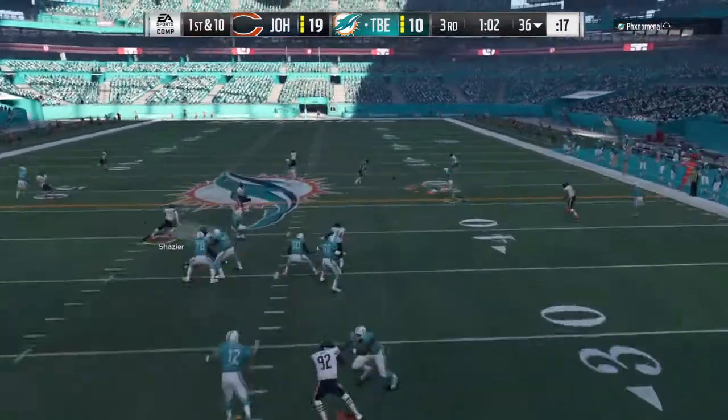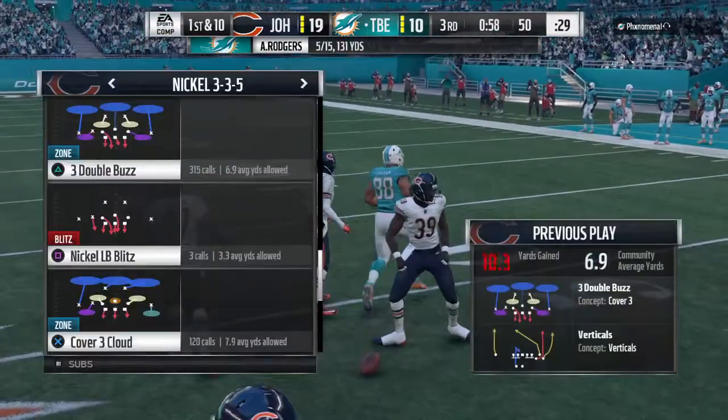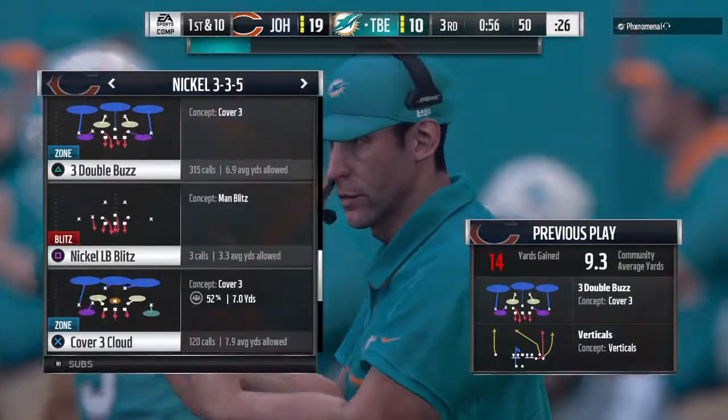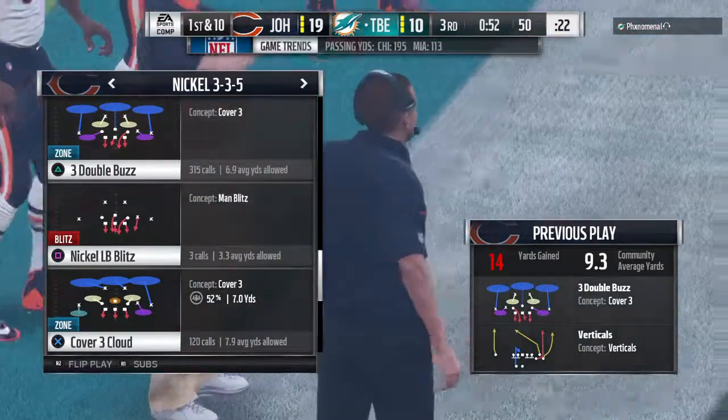On first down, Rodgers. That's caught by his tight end, Evan Ingram. And he gets this one to midfield before he's brought down. A Miami first down on the 14-yard pickup.